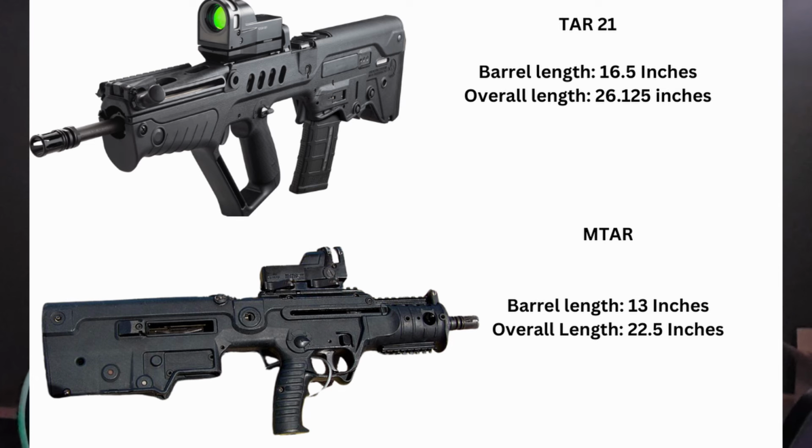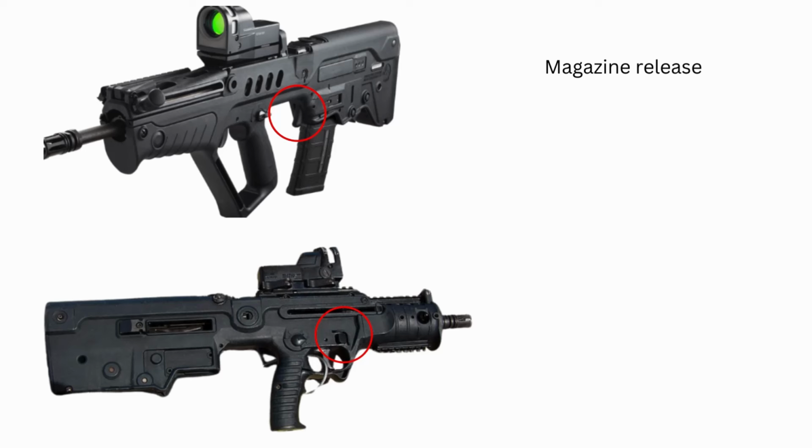Now, some changes that they made that both the MTAR and the X95 possess are changes in the magazine release, charging handle location, and other minor adjustments for ease of use, as you will be seeing here shortly. On the TAR-21, the magazine release was back here by the magazine, but on the MTAR and the X95, they moved it up here for those more familiar with the AR-15 or M16, M4 platforms. Personally, this makes transitioning from the AR platform to the X95 platform much easier.